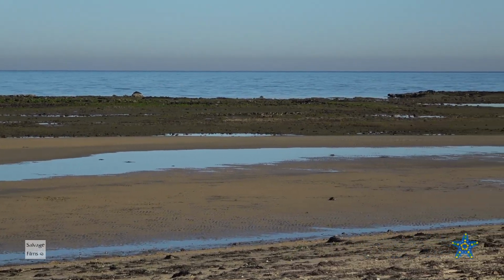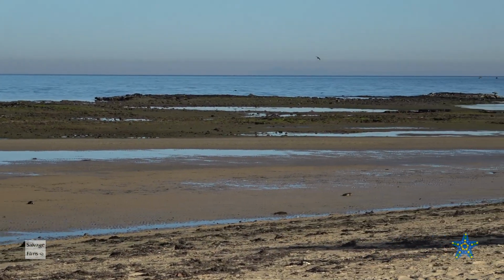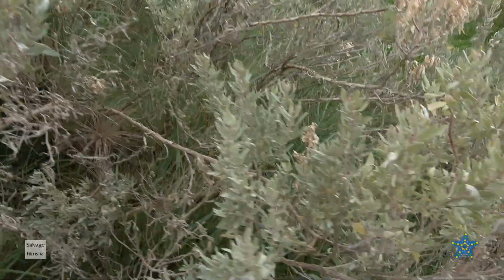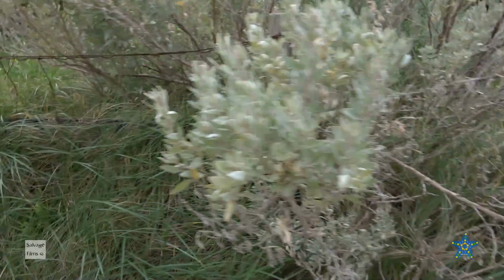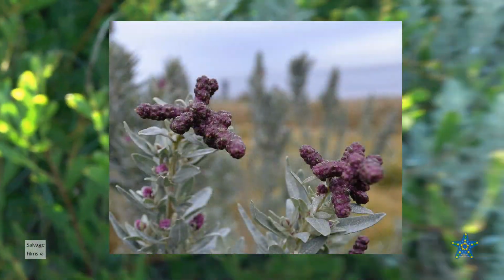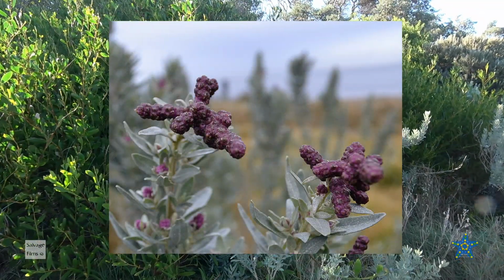Behind you as well is some coastal salt bush. So this tree here used to be ground up and used as salt in cooking. So dried out and ground out. Somewhere there'll be some seaberry salt bush as well that has some very sweet little red berries that you might find.